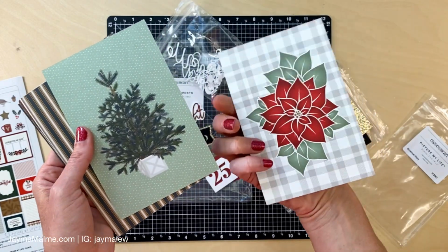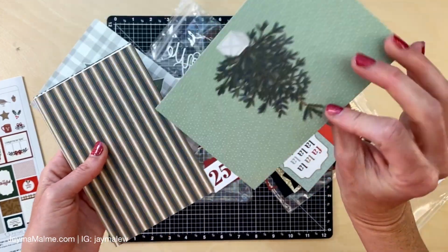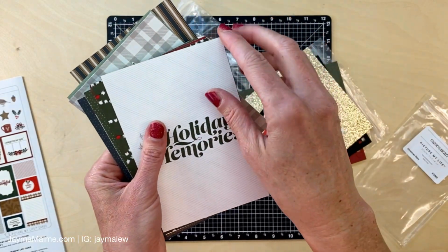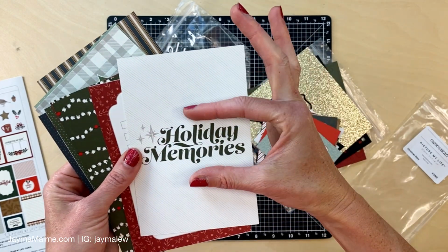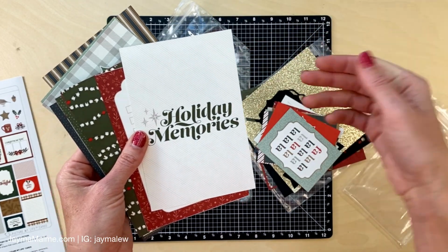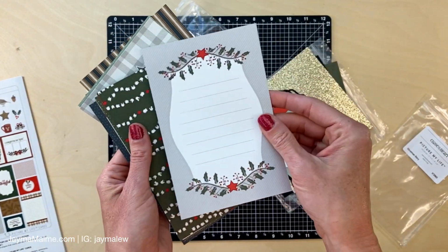That's the same poinsettia from the sticker sheet. So you could fussy cut that out and have a really pretty embellishment. You can use these as more like layering pieces. Like, you could cut this out and use it on your layout like this, and then you've got these extra pieces just to kind of layer behind something, create those beautiful layers we love. I love them. Nice little journaling block.